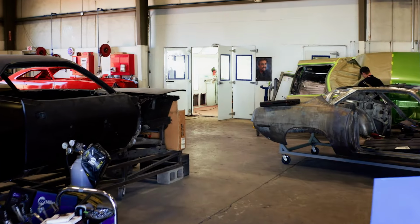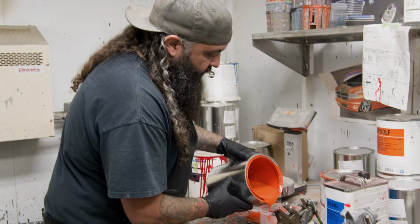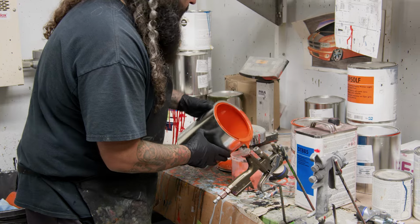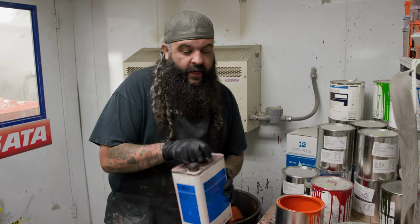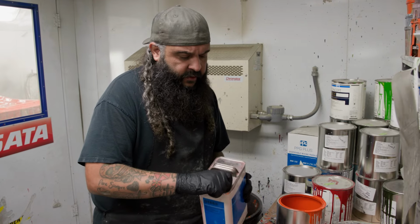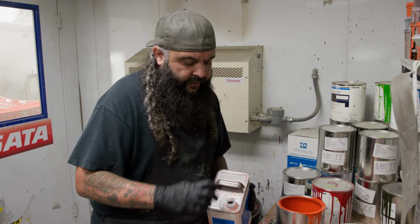Okay, so what we're getting ready to do is get that orange base coat that I sprayed on that beautiful GTX and show you guys at home when I say it takes 7-8 coats to get coverage.